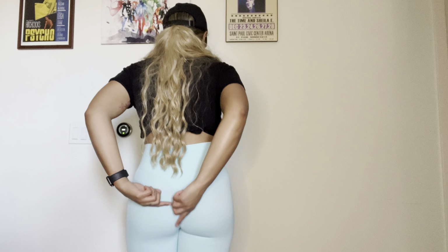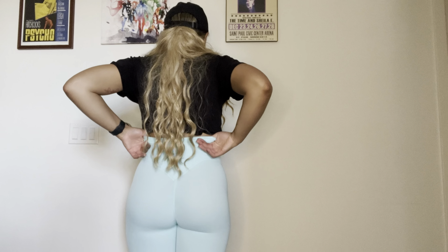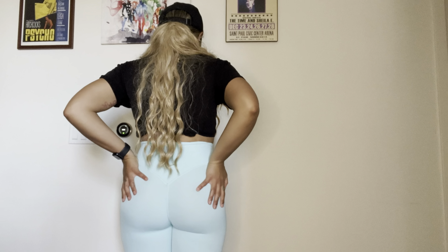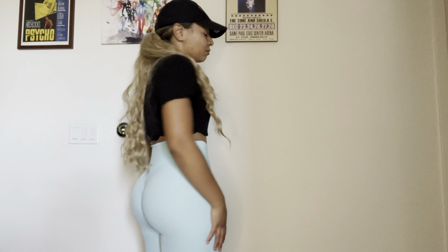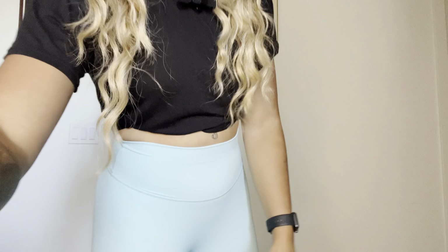I will say Paragon Fit is amazing at making eco-friendly clothes that just feel good and they look good. And they do have their patent scrunch. They have a scrunch that's not really like other scrunches, so you can't tell that it's scrunchy, but they're scrunchy. So they have a little market on that. Let's get into the next color. So give me 1 second.